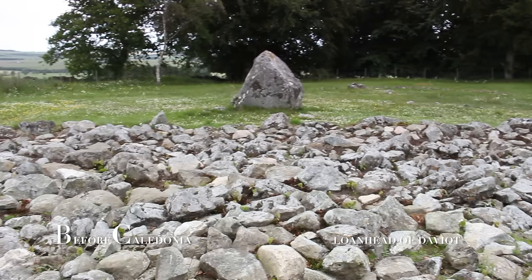A 2004 survey by R. Daly found a single cup mark on the northern, eastern and southernmost outer stones. In the central cairn on the eastern stone, a single cup mark can also be found. Caledonia is a true circle, which was measured by Professor Alexander Thom, the Scottish archaeoastronomer.